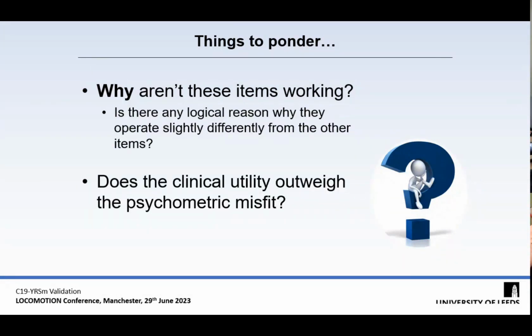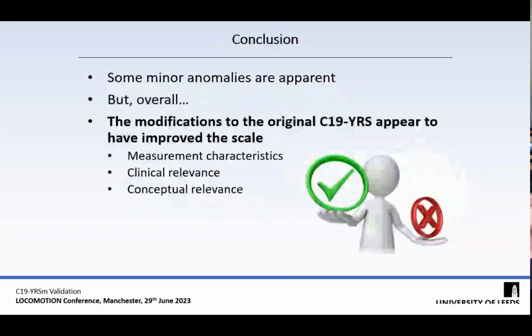But also, does the clinical utility of the questions within the scale outweigh the psychometric result? And I'm going to say that it probably does, in that any changes that we do make will be within the scoring rather than taking out the questions. I think we still need the questions to be there because of the information that they give us. It's just what we do with them with regard to the total scores that we're creating.